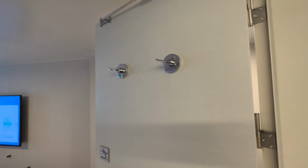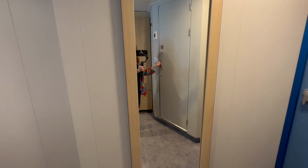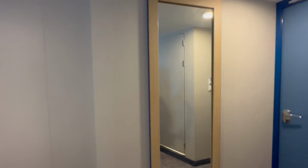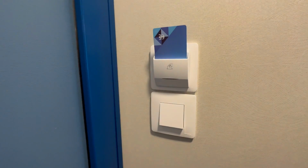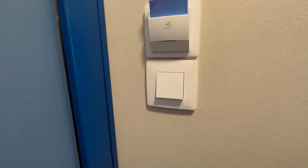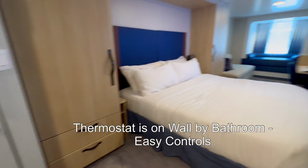All right. So you've got two hooks here for robes or towels. That's very nice. Then we're going to come this way. You've got a full-length mirror here, which is in pretty good light. So I think that might be helpful for some makeup. And we'll check out the light on the desk vanity. Of course, as all these ships do, you've got your slot for your card to keep the lights on, and I believe the air conditioning as well, and your master switch for the lights.